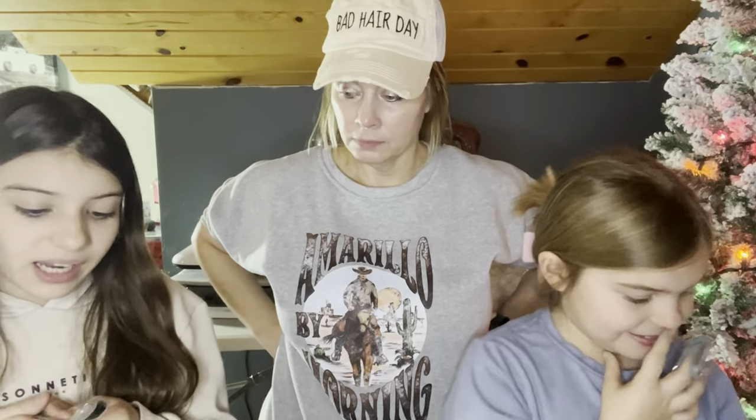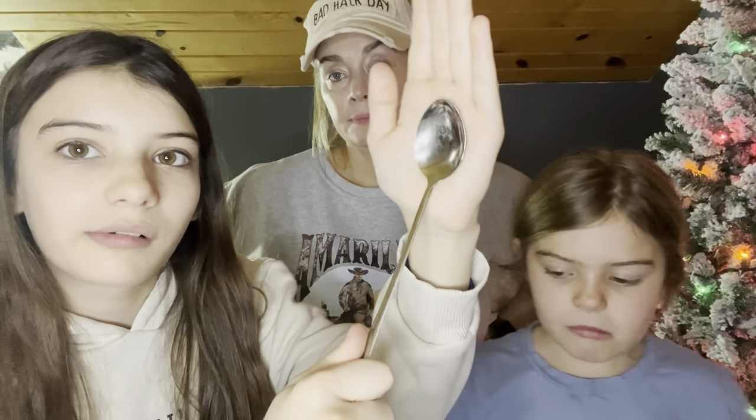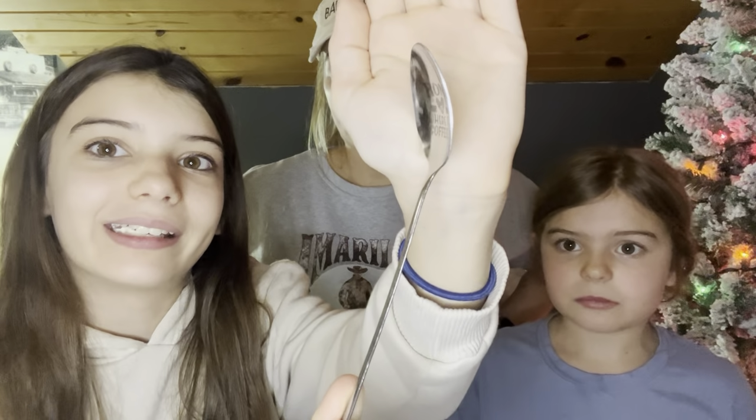Okay, this says "Home is where the coffee is," and it has a heart in the middle and then two coffee cups on the side. Home is where the coffee is. This gum's really good. Oh, I got it. Sorry, it's at a side angle, but yeah.